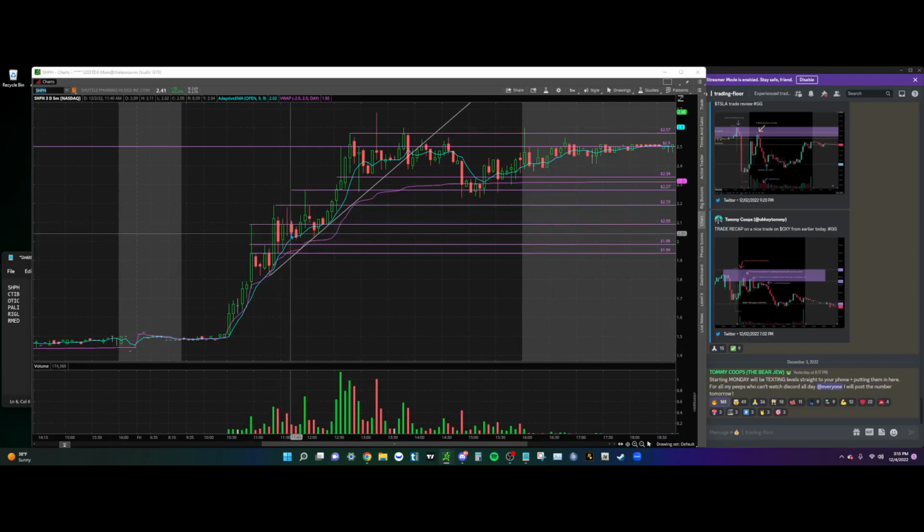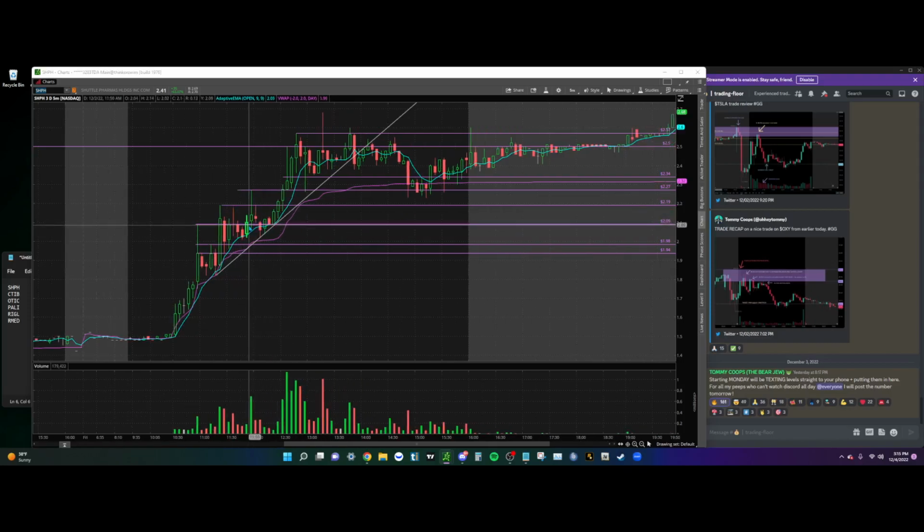Add some more into 2.06. We get a nice pop into high of day. I peel some off at $2.10. Peeled more off into 2.17, and then ultimately we start coming down, and by this time I was out of my position. Took my remaining piece off at 2.08.